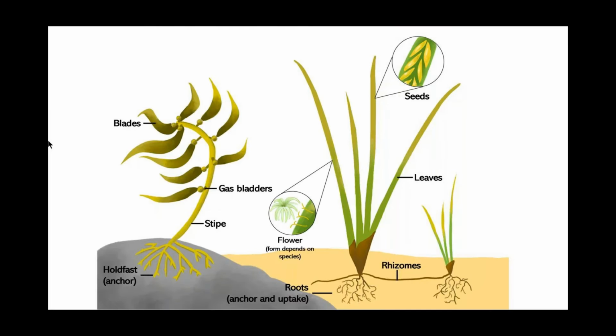And I made this quick infographic because I always find it's easier to show someone what the differences are than tell them. So you've got a classic plan of some seaweed on the left, with leathery blades and gas bladders and a stipe, and the classic holdfast, which has no root, no role in uptaking any nutrients. It's simply there to keep them attached to whatever substrate they're on.